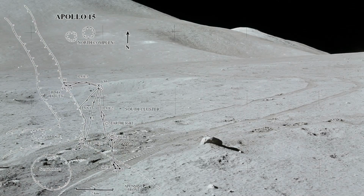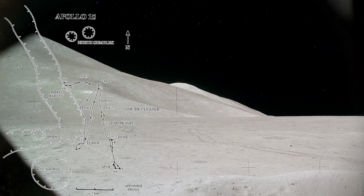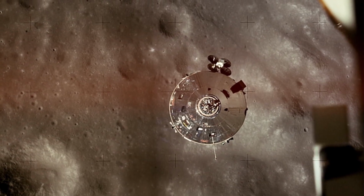Now, here we have another shot where the sun's got quite a bit higher, obviously. And this is the same shot up to St. George's crater. No shadow. You can see right into it. There's another shot at the end of EVA2. Still showing no shadow. Yeah. There's the first shot of 87.